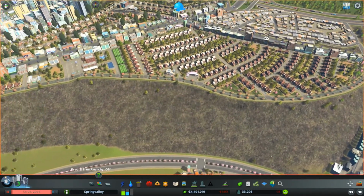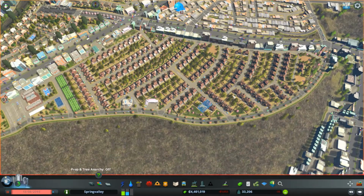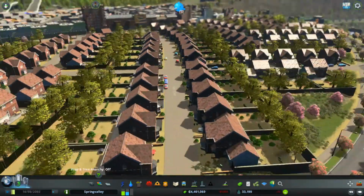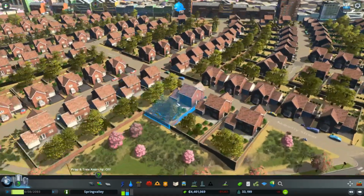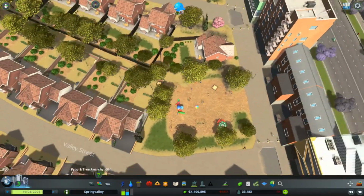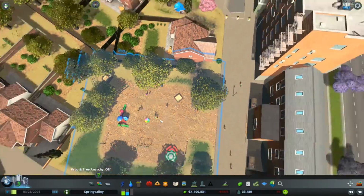In case you can't tell, in between episodes, I was able to finish building out this entire row house designed UK inspired area neighborhood thing. That's like the longest name I could possibly give it, but hey, that's what it is. And it seems to be working out really well, honestly.